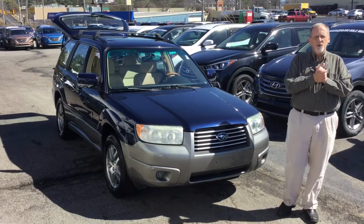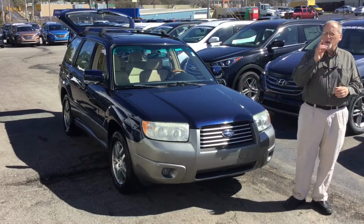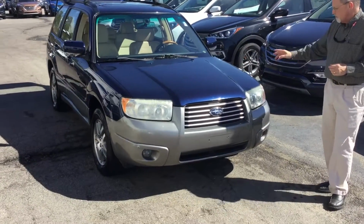I want to thank you for your interest in this good-looking Subaru Forester. We've got it sitting right here, but it should be sitting in your driveway and can be this afternoon. Let's take a good close look at it up close and personal if we can.